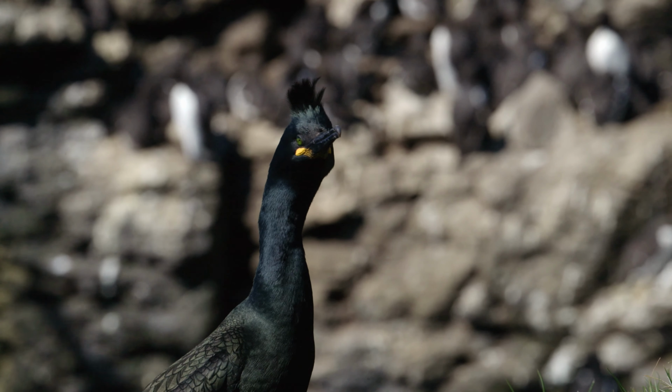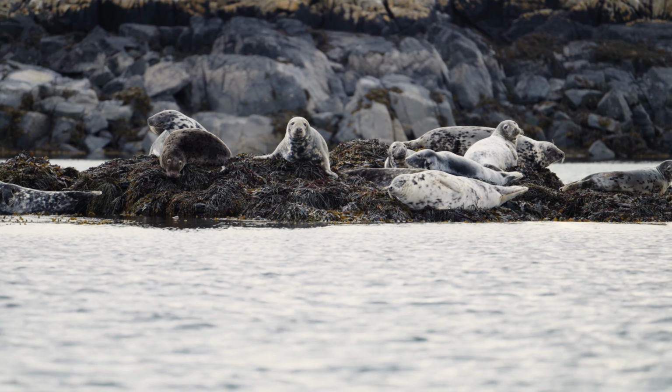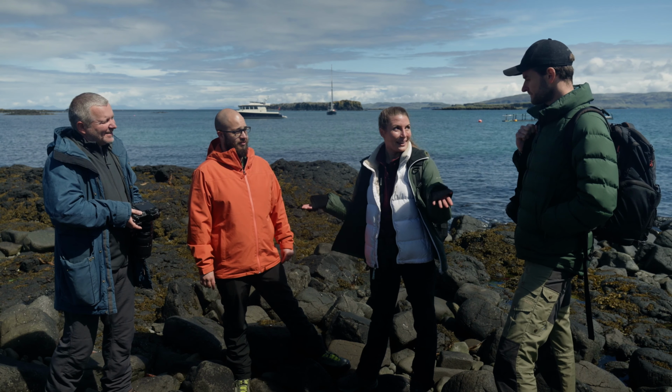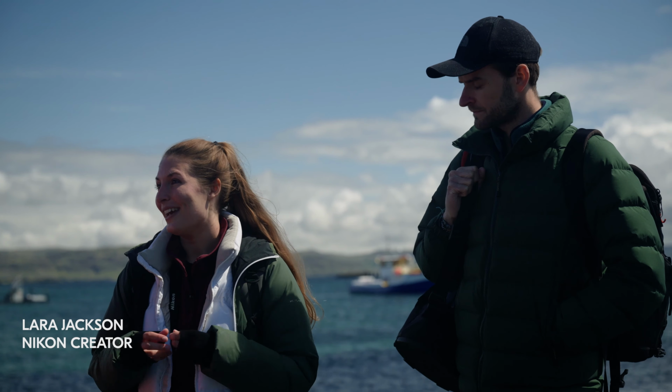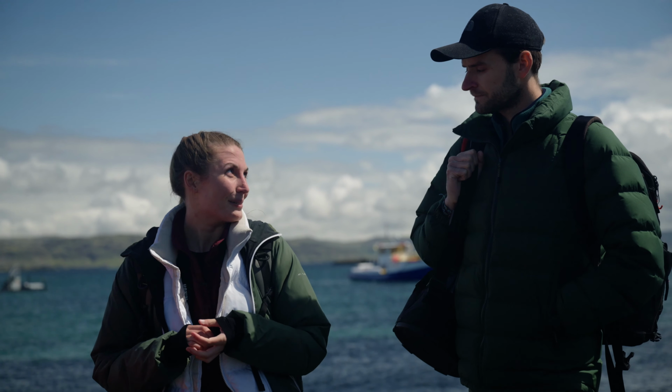Yep. They had some basking sharks just out here the other day, which of course is not a bird. Loads of seals too, but yeah, we're mainly here for the birds, especially the Atlantic puffin. So the British Isles have 10% of the global Atlantic puffin population, and we're so lucky to be able to come here and see them up close and personal.